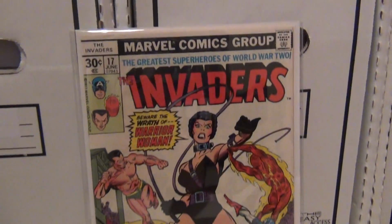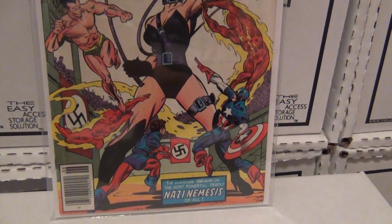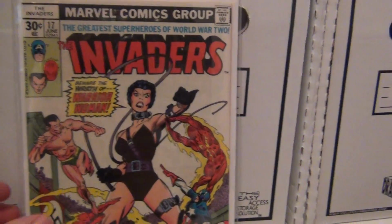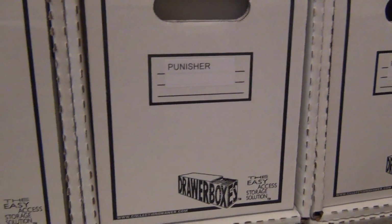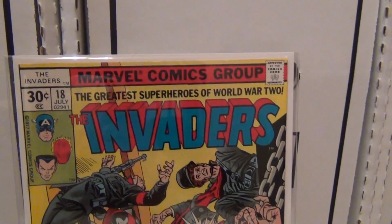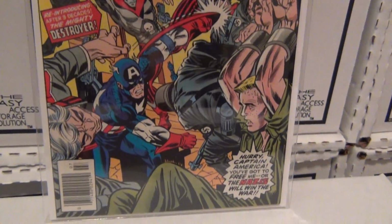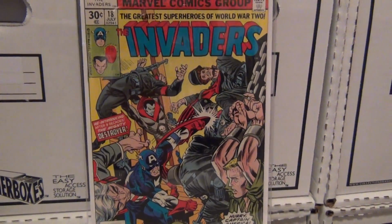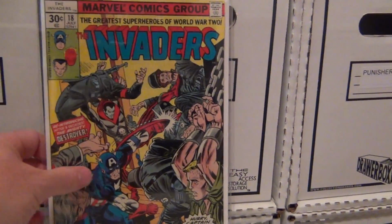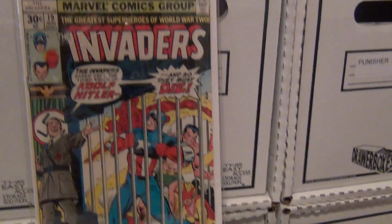Issue number 17. Really, you can get these pretty cheap. I think I bought this whole entire run, maybe $1 per book. 18. Like I said, I went through them and they were in great condition. Good enough for me. Issue number 19.